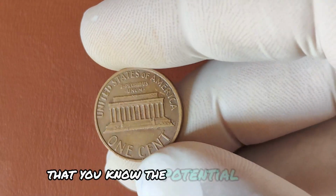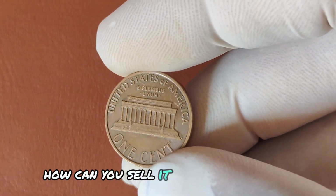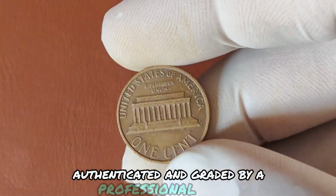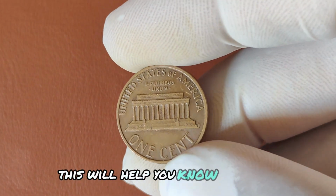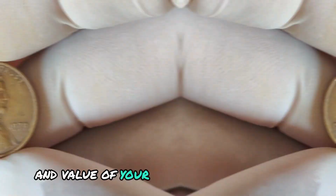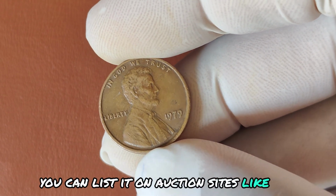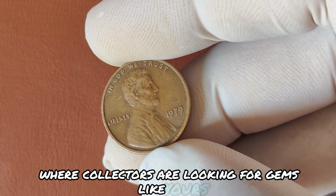Now that you know the potential value of your 1979 penny, how can you sell it? The first step is to get your coin authenticated and graded by a professional service like PCGS or NGC. This will help you know the exact condition and value of your penny. Once your penny is graded, you can list it on auction sites like eBay or even take it to a coin show where collectors are looking for gems like yours.